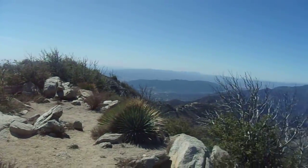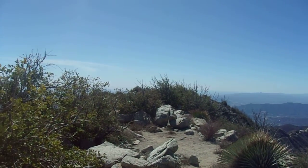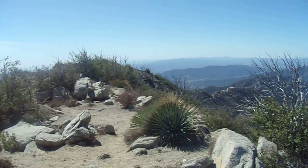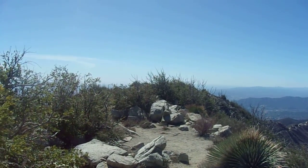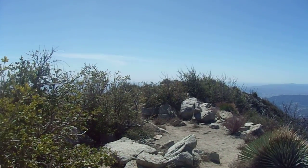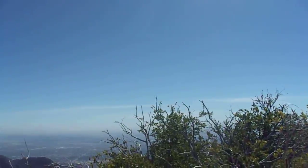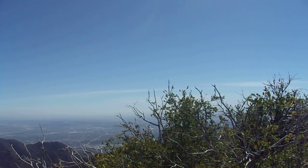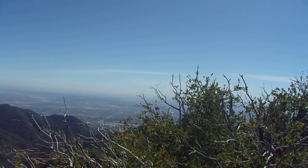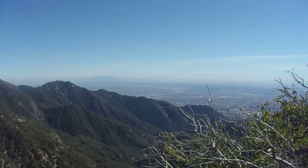So let's get some views. Well, the ridge is kind of flat here, so a lot of these rocks and bushes will take some of the view out towards the southwest-ish. You can just walk around a little bit and probably get the views that you missed from over here. And we got the Pacific Ocean, southern Orange County, way out there. Well, more so out that way.